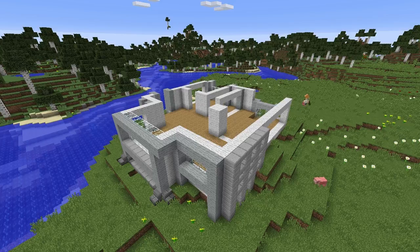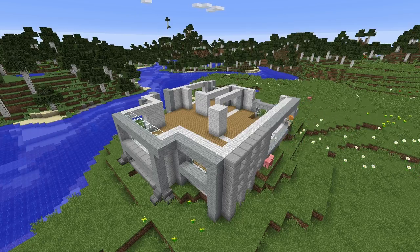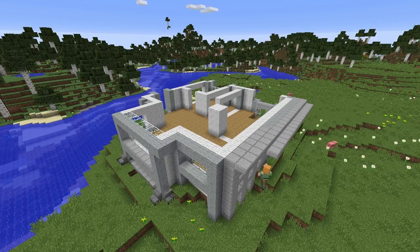I continued the wall on the right, creating some other windows. It looks like something was missing, so I decided to add this frame again, another big window, and then some kind of roof around here.